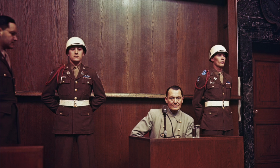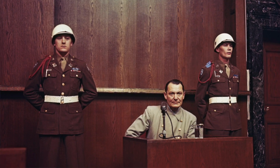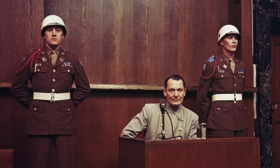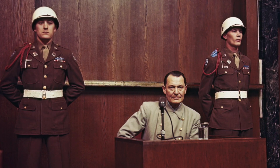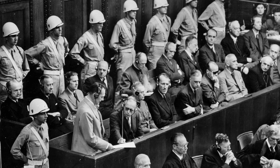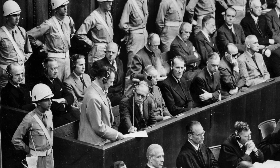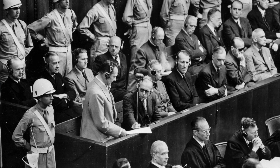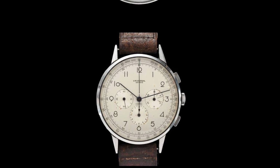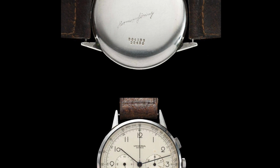One of the most notorious and infamous stories of Universal Genève ownership has to be Hermann Göring's watch, which, legend has it, Reich Marshal Göring used as a bribe to gain access to his cyanide pills, which he of course ingested to escape the hangman's noose. So incredible. And actually there are pictures of it floating around with his signature on the back.